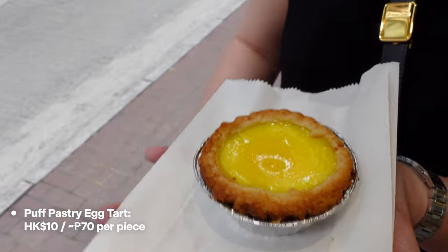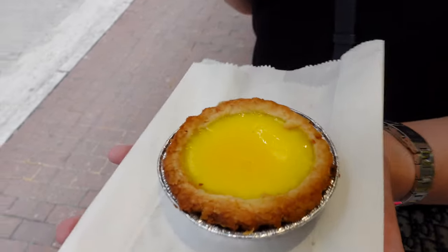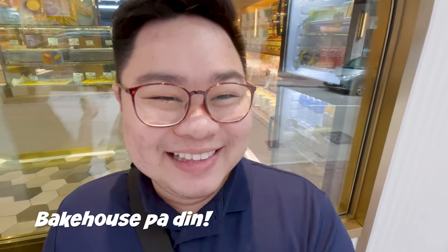So we're here at Tai Chong Bakery to try their puff pastry egg tart. So ito yung puff pastry egg tart. So may dalawang kind, merong regular egg tart, tapos merong puff pastry. Personal opinion though, bakehouse pa din.